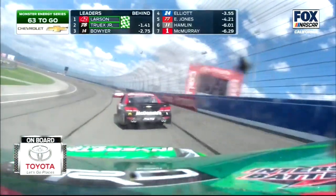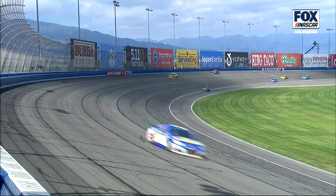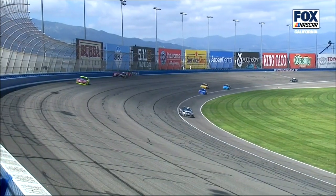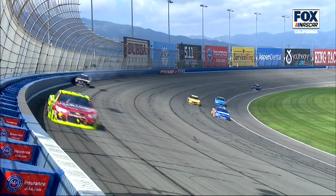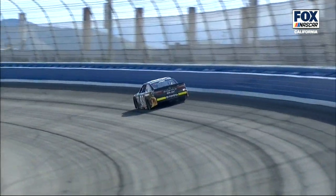LaJoy in the 83 got into the wall slightly. Got into it and can't get off of it. Once you get up and get that debris on your tires, you just can't drive the car off the wall. It's got to kind of slow down enough to get to where you can turn it down.